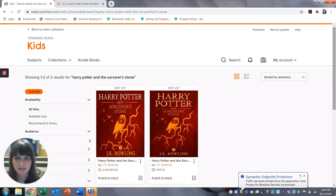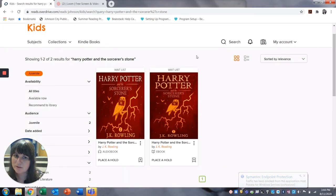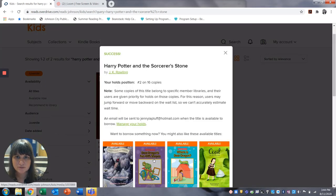And it looks like we have an audiobook copy and an ebook copy. They are both currently checked out. We do have limited numbers of the digital copies. So if it's not immediately available, it will say waitlist here at the top. And you can place a hold on these just like you can on the materials in the building. So we'll click place a hold. And it will tell you I'm number 2 on the list.